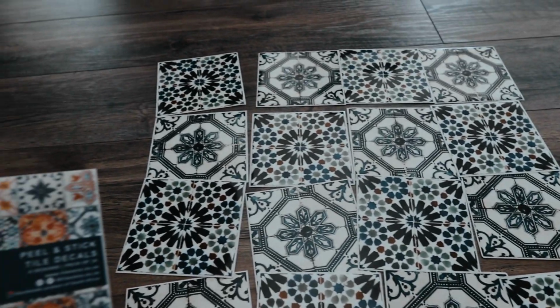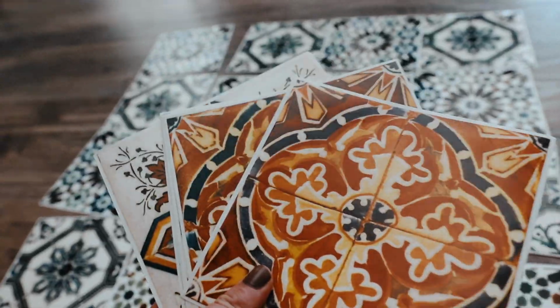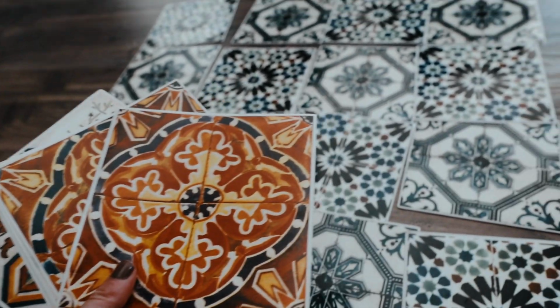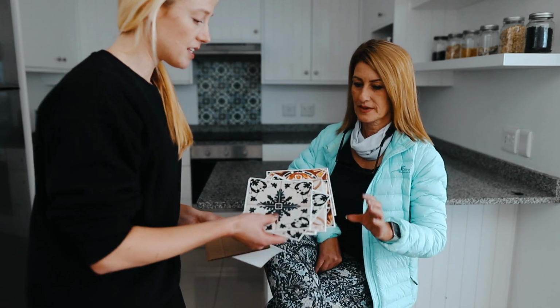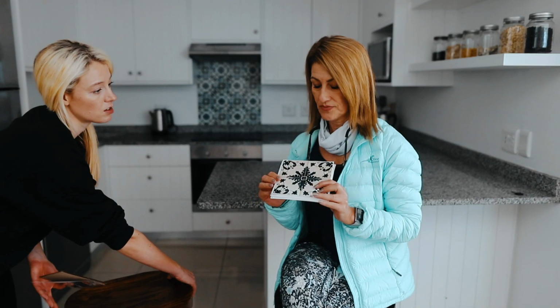So my mother-in-law kindly contributed some of her beautiful stickers when she heard that we were going to transform the kitchen. And this was quite an interesting task because I wasn't quite sure which tiles to choose. Mom, can you just talk us through how you helped me make the decision on what tiles would be best? Yeah, so your major colors are white and khaki, and you've got gray.